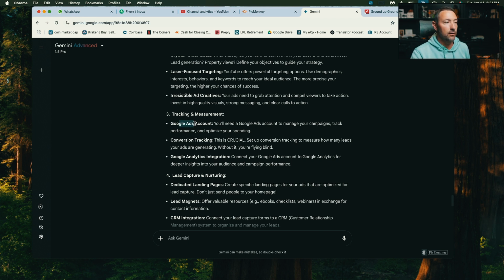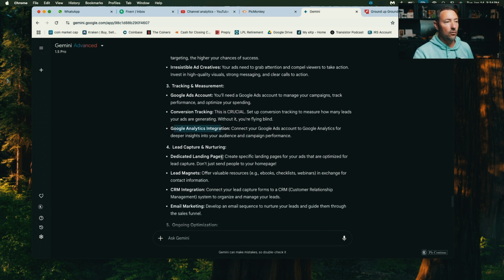You have to set up a Google Ads account. You have to have conversion tracking. And it says, this is crucial. Set up conversion tracking to measure how many leads your ads are generating. Without it, you are flying blind. This is literally Google telling you, hey, you better set all this up. And this has got to go into your website, right? And then you're going to set up Google Analytics integration, right?